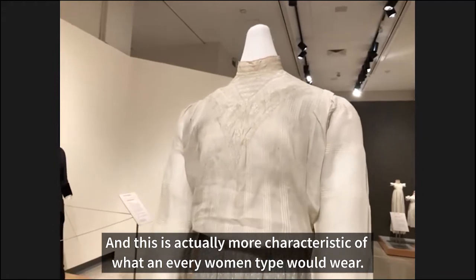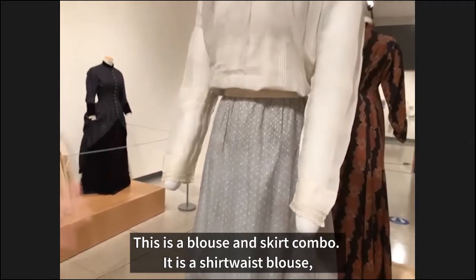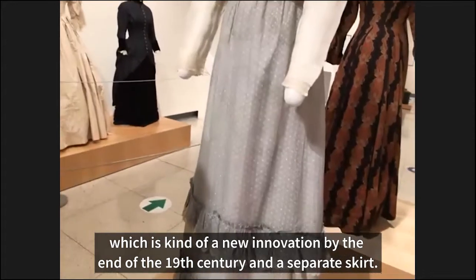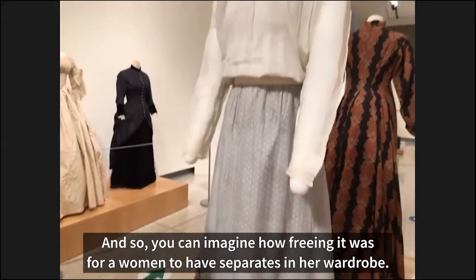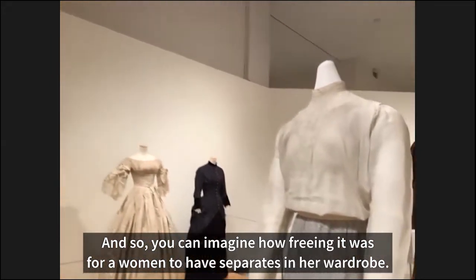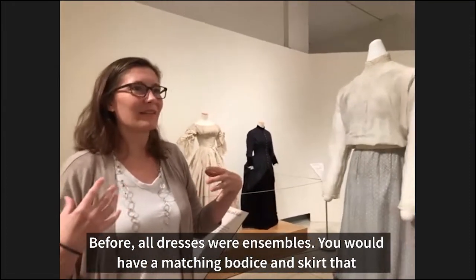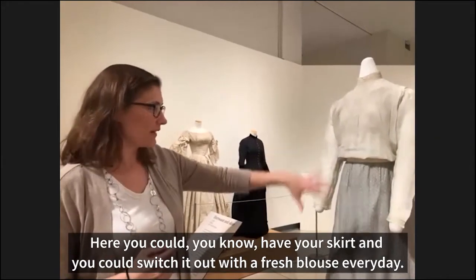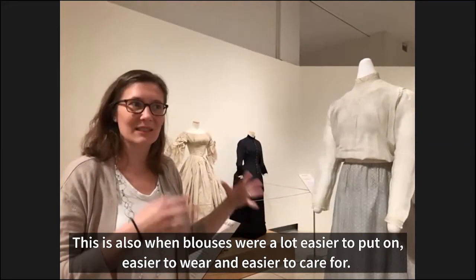And this is actually more characteristic of what an everywoman type would wear. This is a blouse and skirt combo. It's a shirtwaist blouse, which was a new innovation by the end of the 19th century, and a separate skirt. And so you can imagine how freeing it was for a woman to have separates in her wardrobe. Before, all dresses were ensembles. You would have a matching bodice and skirt that functioned together as one look. Here you could have your skirt and switch it out with a fresh blouse every day. This is also an ensemble a lot easier to put on, easier to wear and to care for.